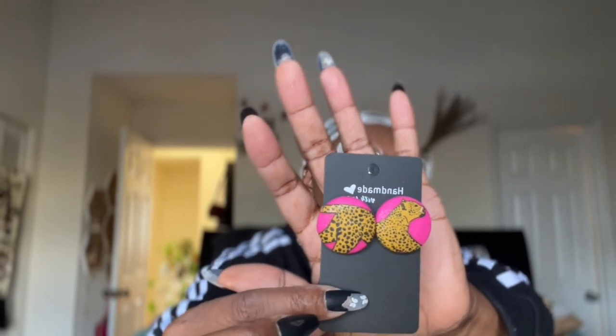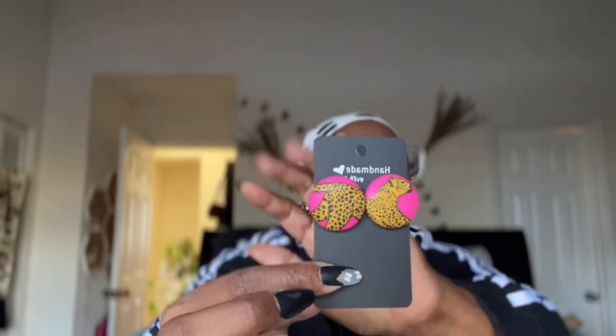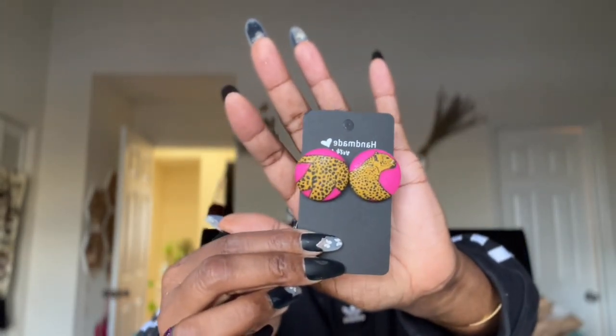Got the panther. So one is one side and the other is the other. This is not a panther. This is a jaguar. Nice. So one to do one and one to do the other. So I'm gonna make sure I thank her for the earrings. And of course I'm gonna put her Etsy shop on the side.